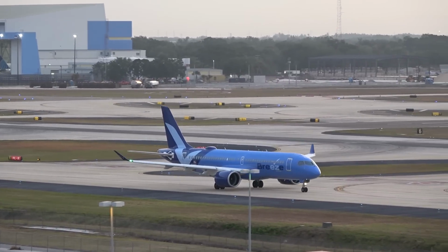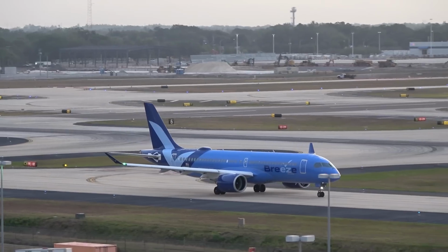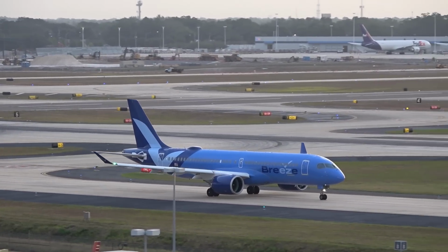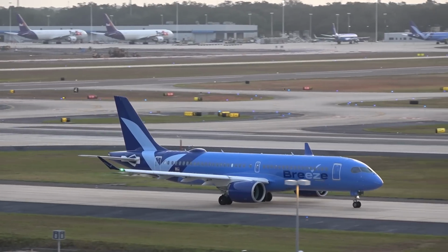Taxi in for one right. All right, you gotta listen carefully when this thing spools up. It's gonna sound like a Wookiee, like a whale. I can't do it.